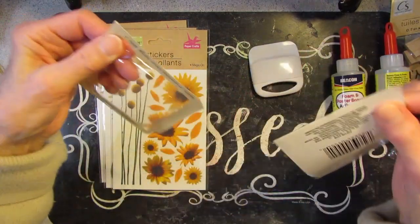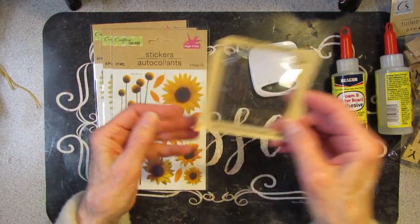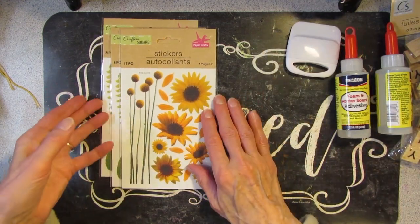And I'm going to save this little window here because you can use that on a shaker card. So I'm going to keep that, put that in the garbage pile there.